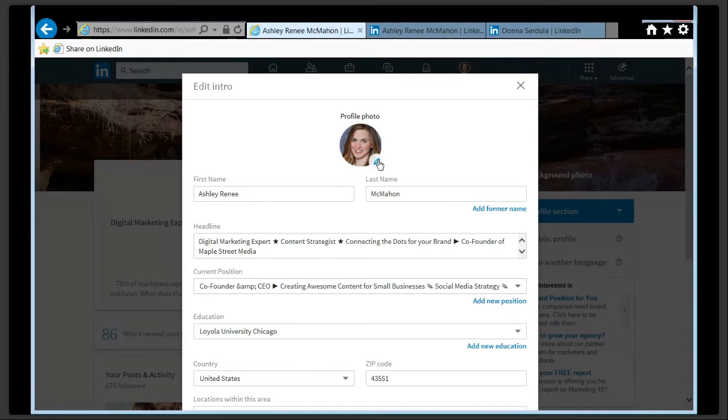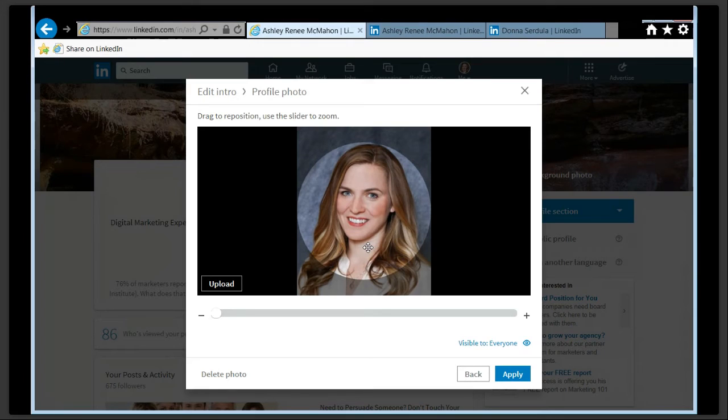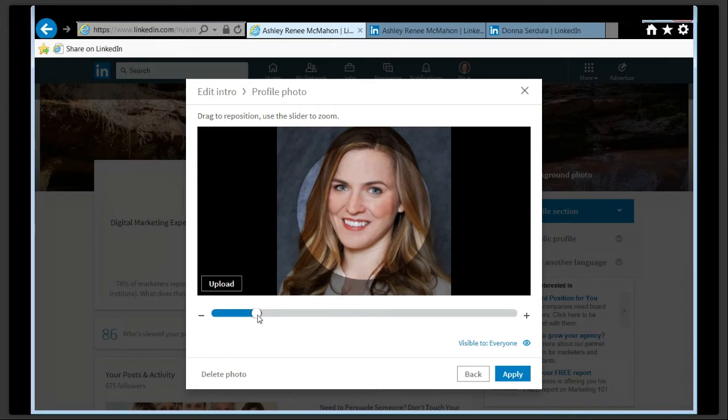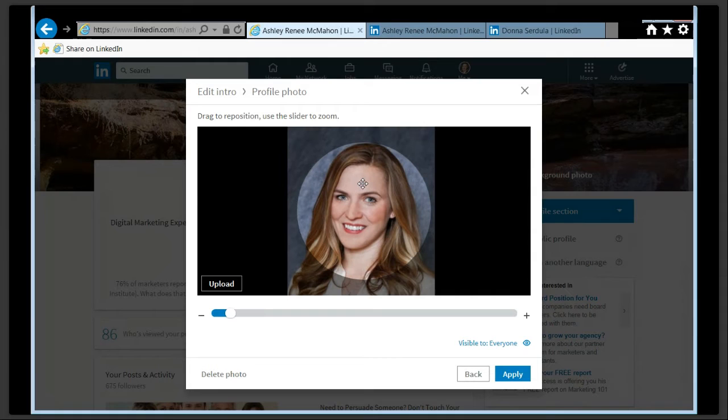One of the things I want you to do is make sure that your image fits that circle, because a lot of times it doesn't. And I'm seeing a lot of people who are just slightly askew. So really go in there and make sure that your image is centered, but also zoom in, and you can zoom in by just clicking and dragging this. I want you to really make sure that your face fills as much of that circle as possible.